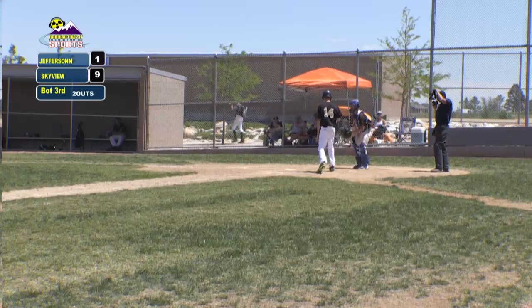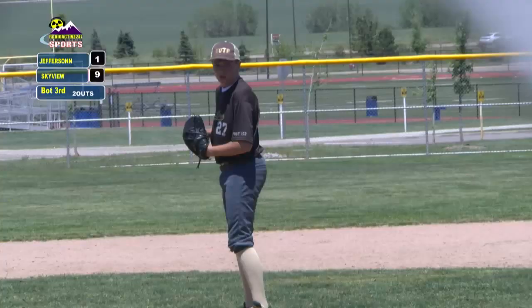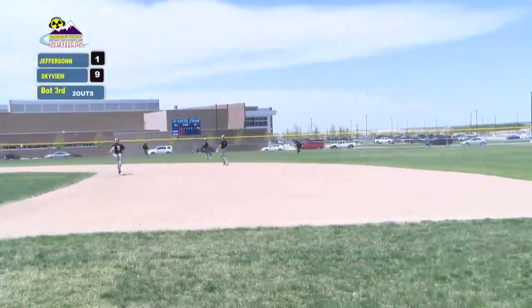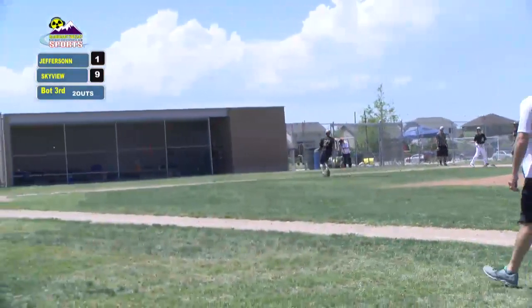Two outs, two men on, two balls, two strikes. Next pitch is going to be hit. We'll see if it drops for a base hit. It's going to be tough. It does. Let's see if they wave him in. Here comes the throw, but they hold up the runner.